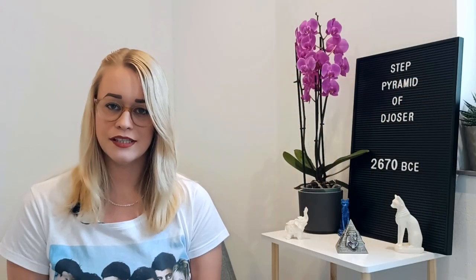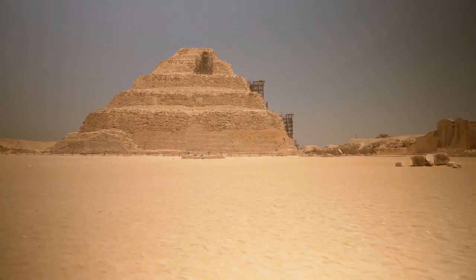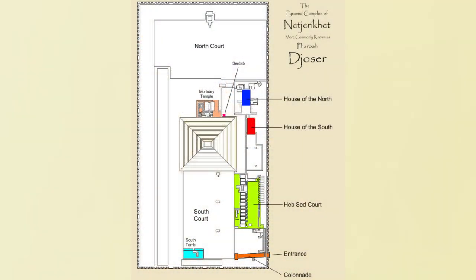The Great South Court is directly located at the south of the pyramid. It's enclosed with the pyramid and 3 walls that used to be around 8.5 meters in height.